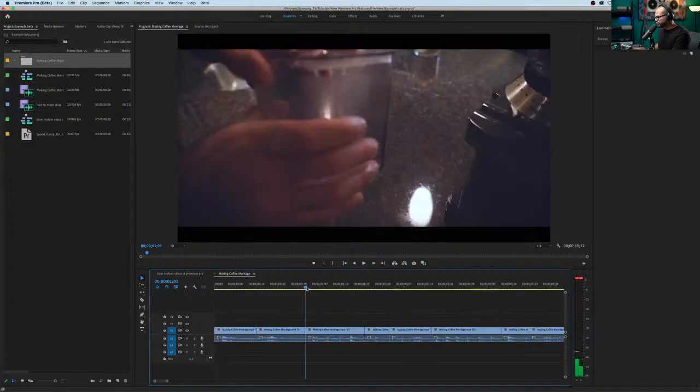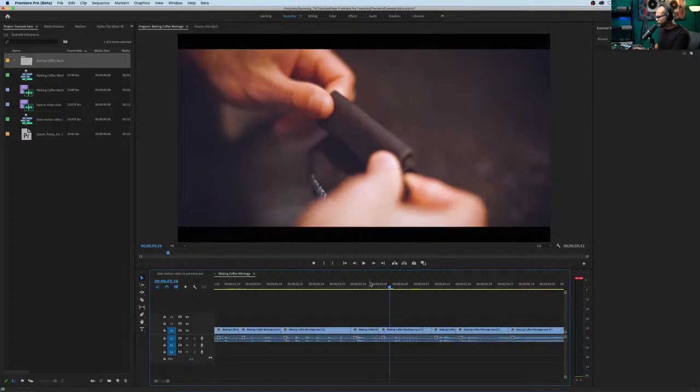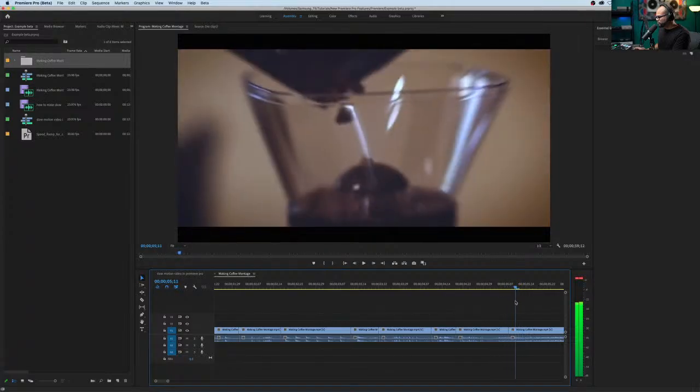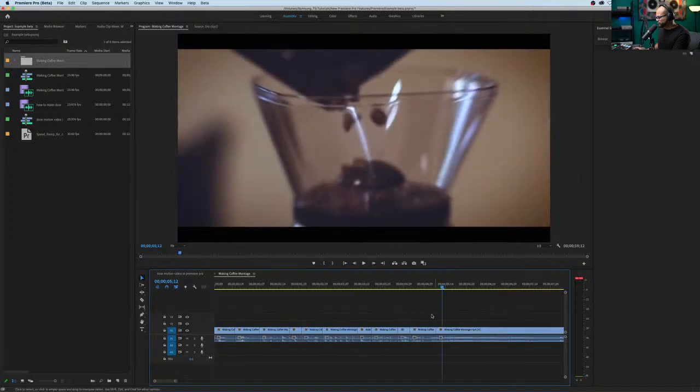Gonna move along. Boom. This one's a little bit more obvious, right? Boom, it creates an edit. The one that really surprised me when I was doing this before is, boom, on my smooth zoom transition, it even recognized where to cut on my smooth zoom transition, which is like, great job, Adobe. Great job. So that's scene edit detection.